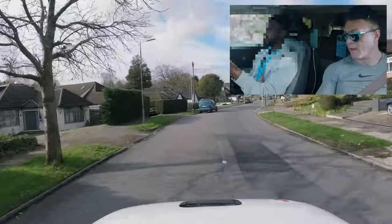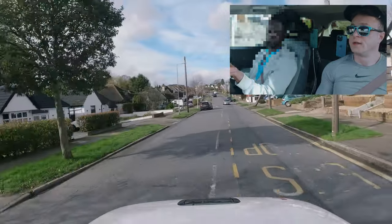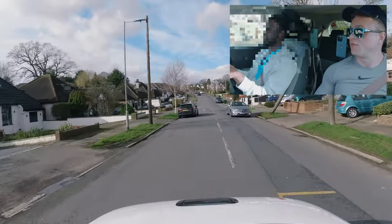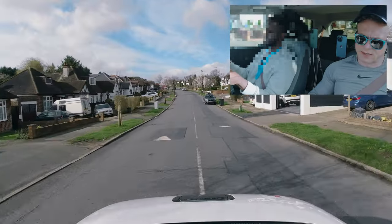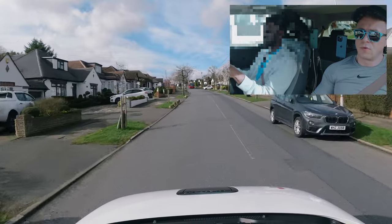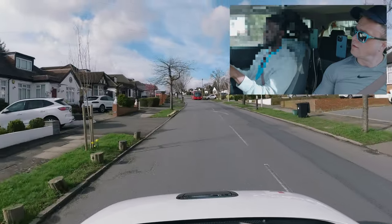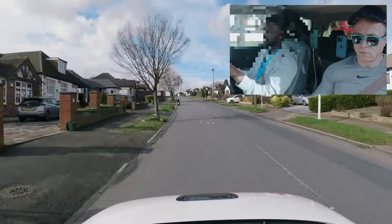Further ahead, there's going to be some signs. Sometimes the examiner will ask us to read and follow the signs. Did you get the signs or the sat nav on your last test? No, he didn't. He just gave me the direction. Sat nav? No sat nav. Just follow the direction.